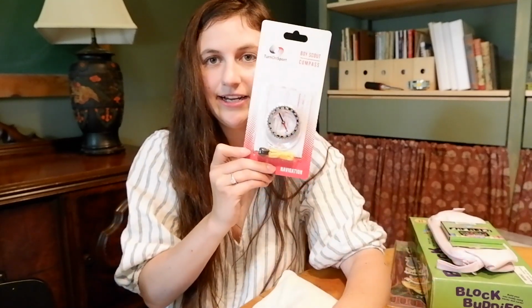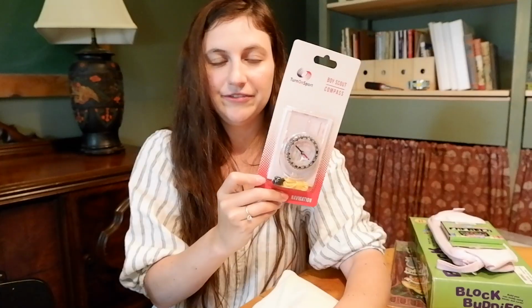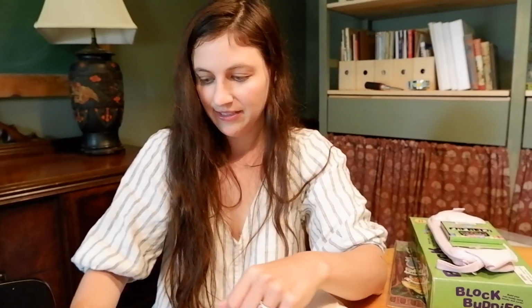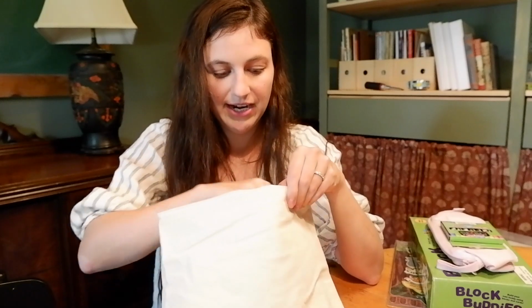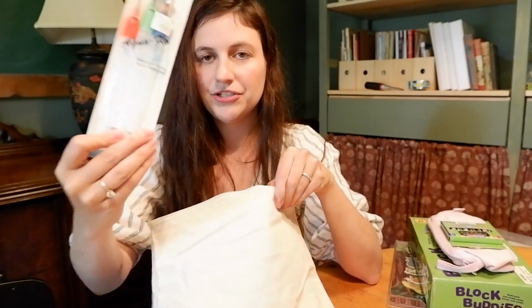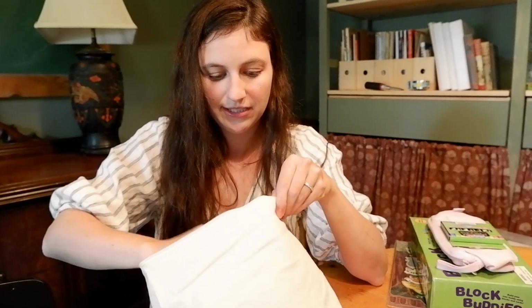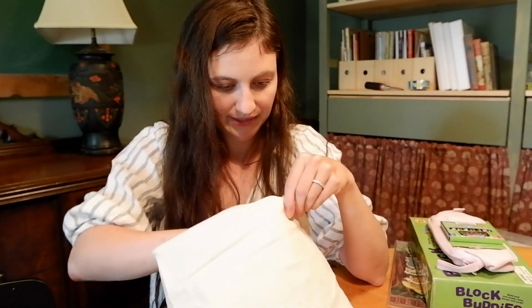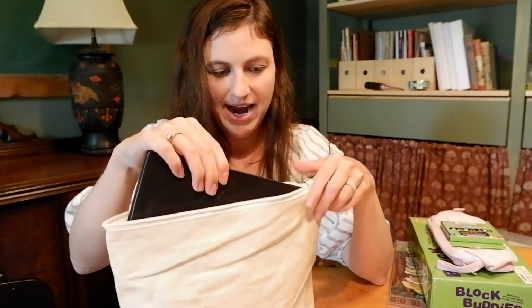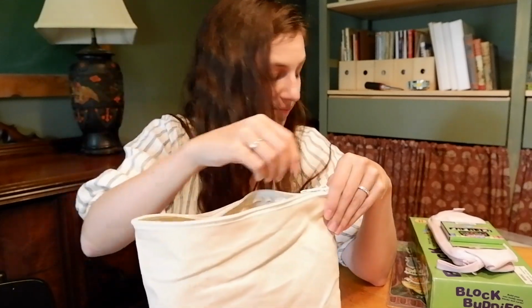And I got a compass for our geography and scouting lessons. And then I have a nature journal kit here. So I've got these brushes. This is from Hobby Lobby. They're watercolor on-the-go brushes. A Winsor & Newton pocket palette. I already had all of this. And then this is my nature journal, but I guess my son would put his nature journal in here. I just put mine in there.